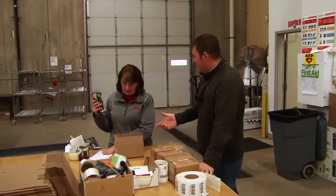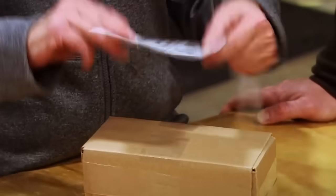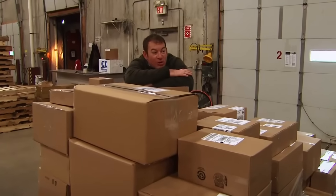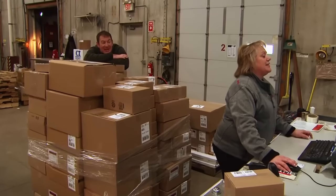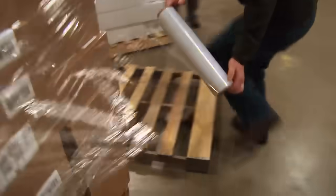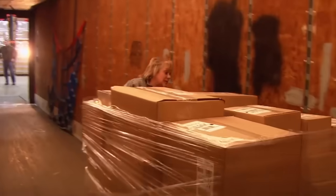So the label's printed, now you pack. Yep, got the packing list, got the label. We put the product in, we put the label on, and it's ready to go to UPS. That's Sandy. We're old friends, so to speak, right? We are. She puts all this stuff together once it gets packaged. How many left? Oh, thousands. I'm gonna wrap this up. Is this gonna make me dizzy? Yes. And just like that, the stuff that came in is going right back out. That is how Rapala does it.